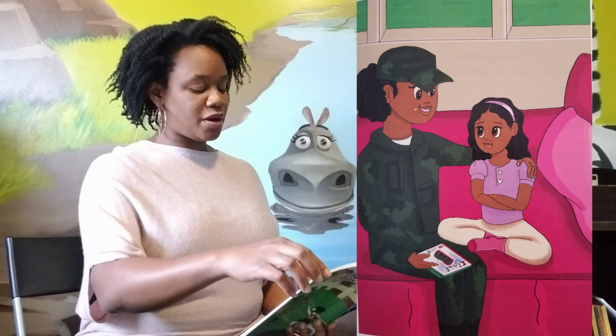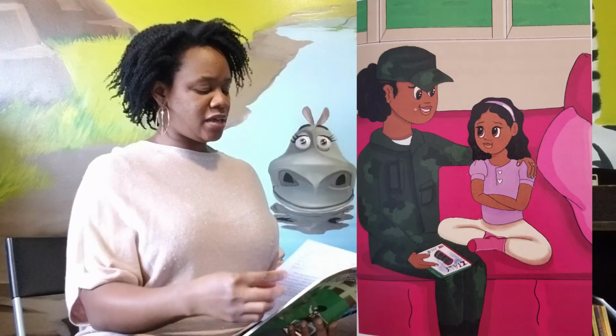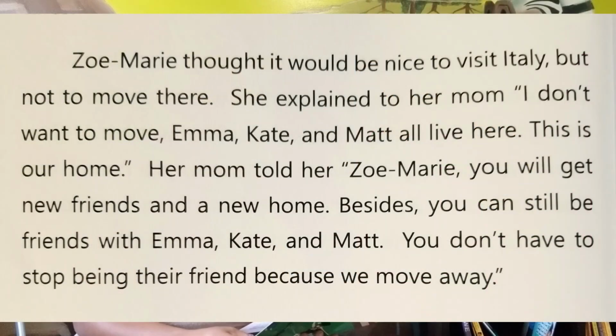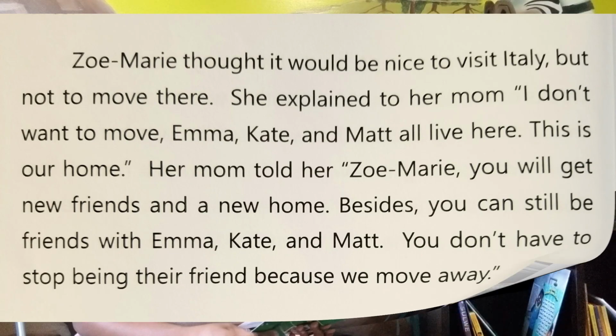She explained to her mom, "I don't want to move. Emma, Kate, and Matt all live here. This is our home." Her mom told her, "Zoe-Marie, you will get new friends and a new home. Besides, you can still be friends with Emma, Kate, and Matt. You don't have to stop being their friend because we move away."